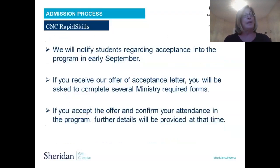So once the process has been completed, we've got your testing back, and the grading has been done, we will have a list of students that we have accepted based on our criteria, the testing criteria, and we will notify you early September through email with an offer of acceptance letter.